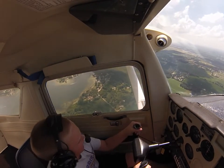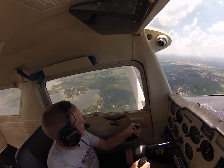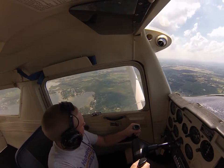Is that the runway right there? Yep, that's the whole airport right there. You see how it is with the L shape of the runways? Yeah, it looks exactly like on the diagram. Yep, it looks just like it.